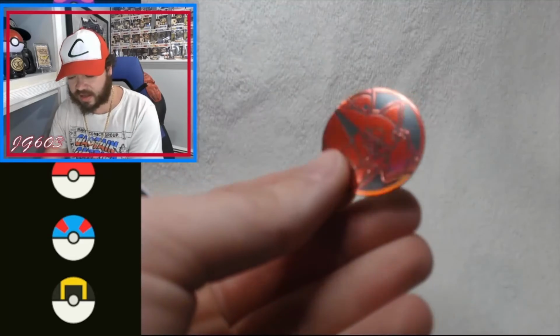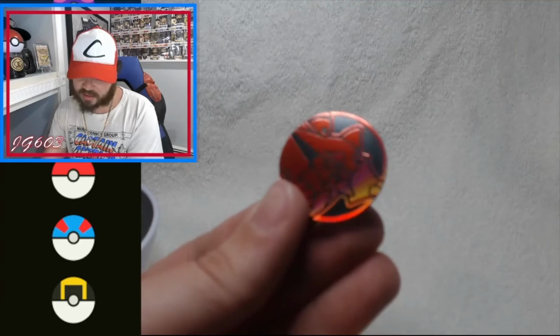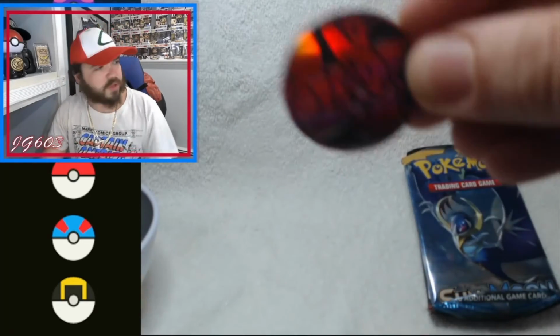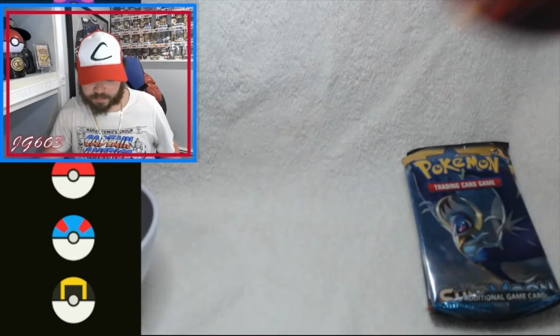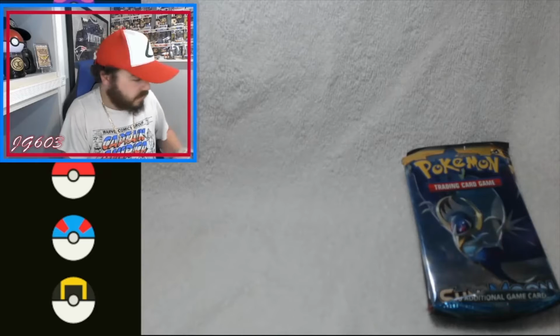We got there is your coin. I'll be honest, I'm not sure which one that is. Not sure who that is. No, because Torterra would probably be green. I don't know. If y'all know which coin that is, please let me know in the comments below, because I tell you what, every time I pull them, I have no clue what I'm looking at. Zero clue what I'm looking at.